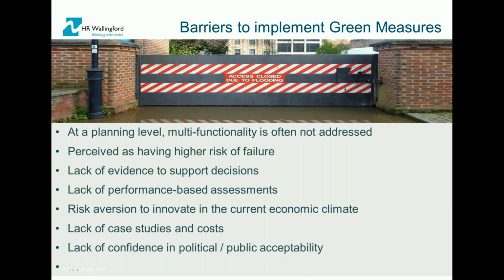But one of the questions you may be asking is, well, a lot of this stuff seems to have been around in some form or other for a long time. Why isn't it being more widely used? It's often used in river restoration contexts, but not perhaps in situations where people are actually worried about flood risk and the effectiveness of such measures in situations where we're trying to deal with flood risk and might traditionally have used grey measures.